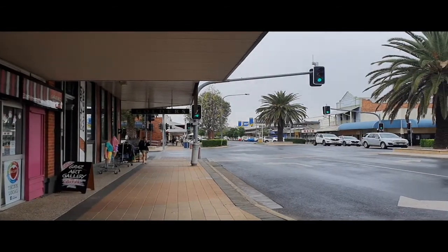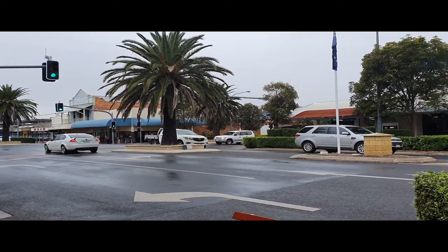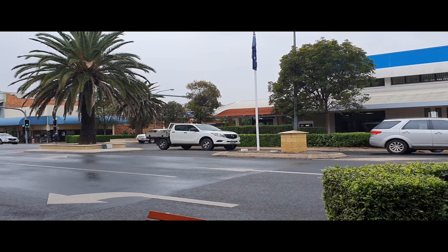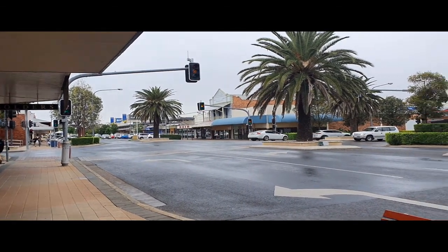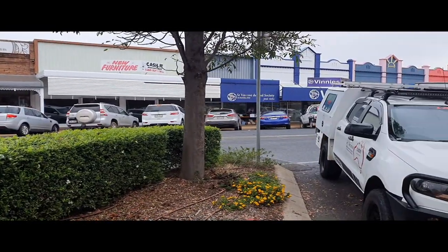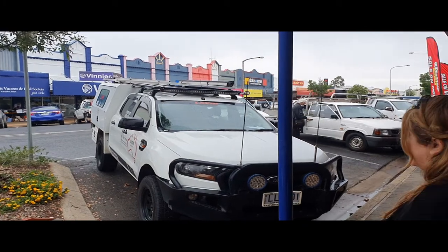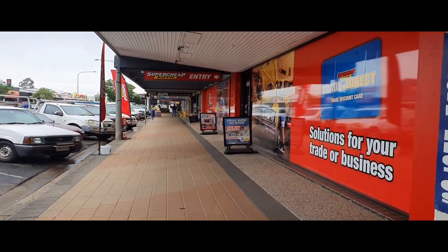Downtown Dolby. It's a little bit of a wet day, but there's still a lot of old buildings. Very busy. A lot different from what I was expecting. But there's a hive of activity going on. So we thought we'd stop here, and we're going to go to the coffee club and have some lunch.